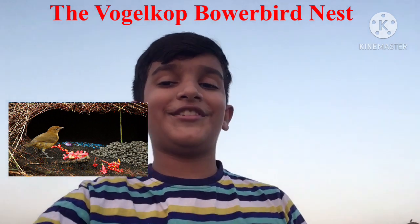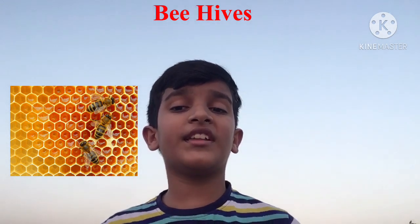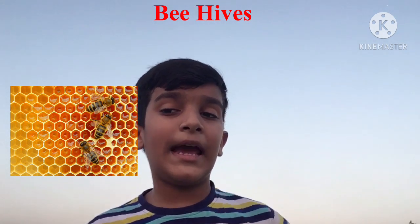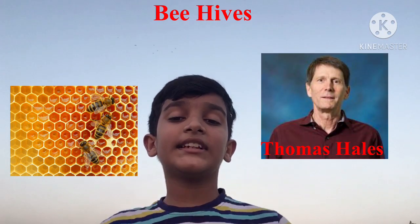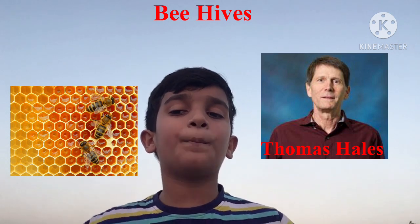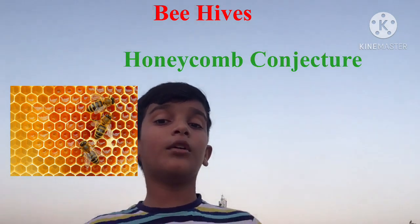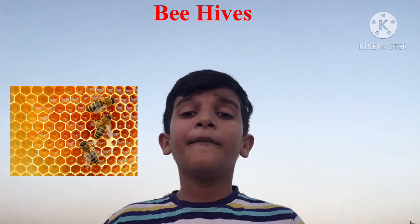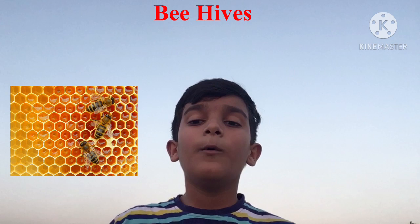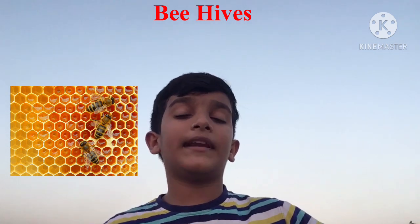Beehives. Bees are incredibly industrious insects with unparalleled building ability. Just see their hives. In fact, Thomas Hales, an American mathematician, wrote a proof showing that beehives are the most efficient structures in nature. The equation is called the honeycomb conjecture and states that regular hexagons provide the least perimeter way to enclose infinitely many unit areas in the plane.